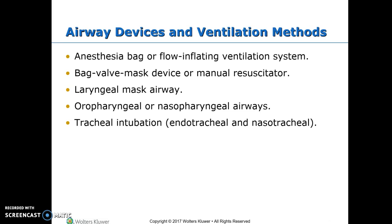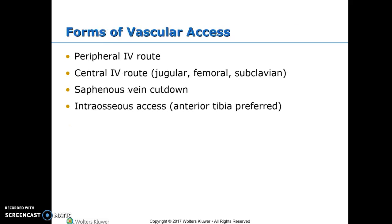Oral pharyngeal or nasal pharyngeal, again, goes into the airway, but not all the way down into the trachea, which makes it easier to insert. And then our best for doing our best ventilation is a tracheal tube. You've got to be trained in doing it. You've got to see the epiglottis and slide the tube into the trachea. It can go oral or nasal, so we usually call it an endo or nasal tracheal tube, ET tube.